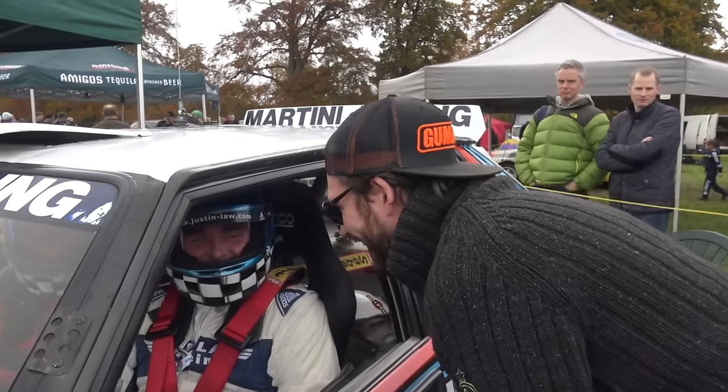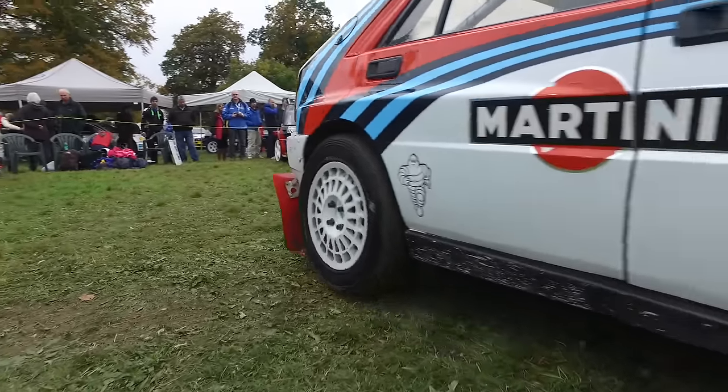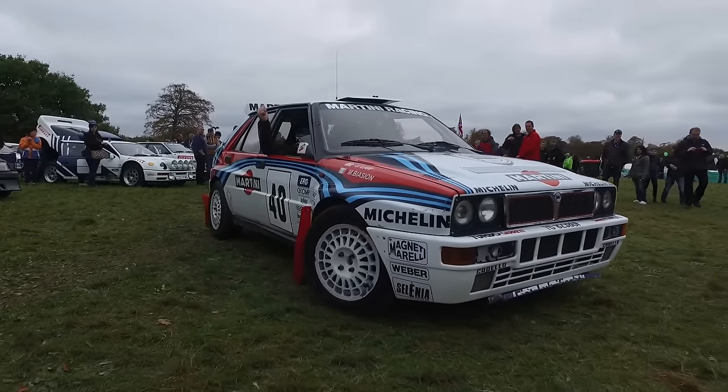So the car I'm in today is an X-Works original Lancia Delta Integrale Evo Group A rally car. It's owned by my friends Justin and Dan Law from Dan Law Racing, and it was originally owned back in the day by the Pirelli tire family. So yeah, interesting car. Now we've looked around the pits, let's go and track this thing down.